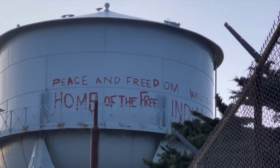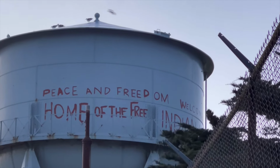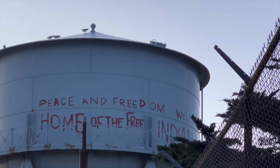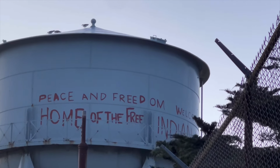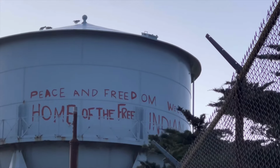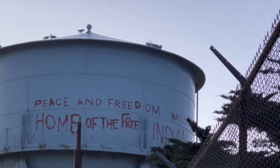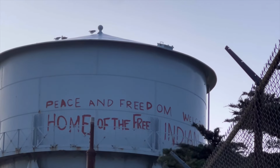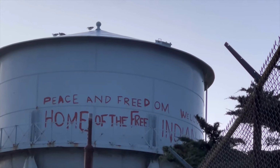The tour doesn't go into the Native American occupation of the island from 1969 to 1971, but it's another deep, rich part of the history of this island. It's really neat to learn about. And they preserved a lot of the graffiti and signs that the Native American community painted while they were here during those two years of occupation.